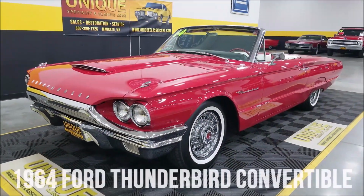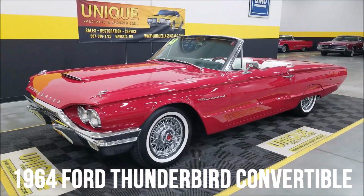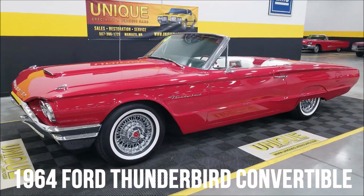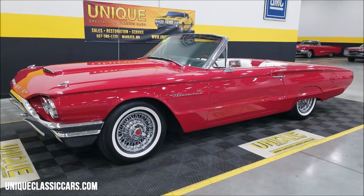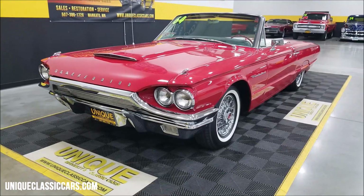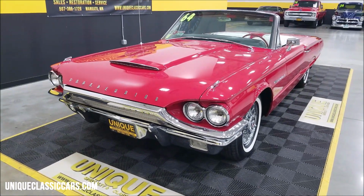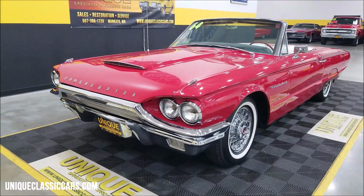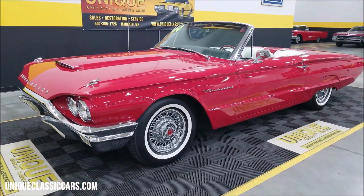Drop top time here at Unique Specialty and Classics. 1964 Ford Thunderbird convertible. This particular car is powered by a 390 underneath the hood that is paired up with the Ford Cruise-O-Matic automatic transmission. This will be originally a J paint code car, so Rangoon red, so still a red car like it would have come from Ford back in '64.